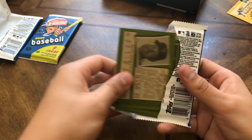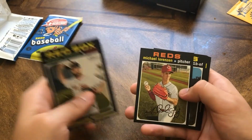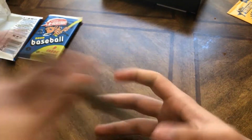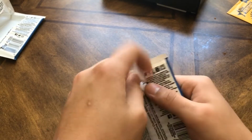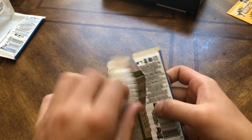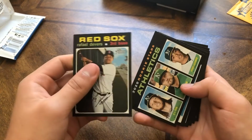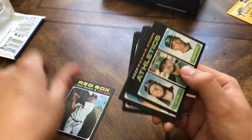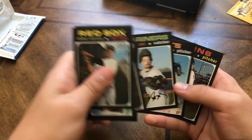That whole Reds lineup is getting more and more scary. If you're a fan of any team that isn't the Reds, they're getting pretty scary, due to the fact that they have so much talent on that team. They have Luis Castillo, who has the craziest changeup I've ever seen in my life. You have Michael Lorenzen, who's a two-way player. This is a nice card. Rookie stars: Jesus Luzardo, Seth Brown, and AJ Puk. That's a nice one. You have all this amazing talent, which is absolutely insane.